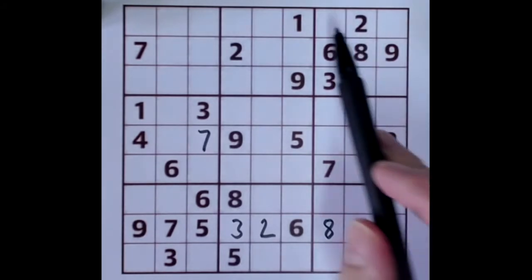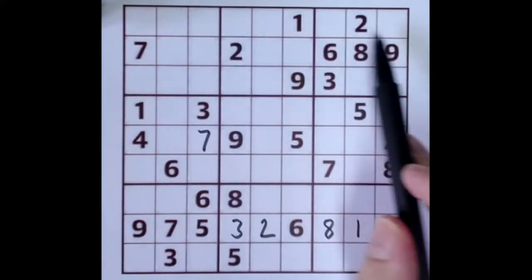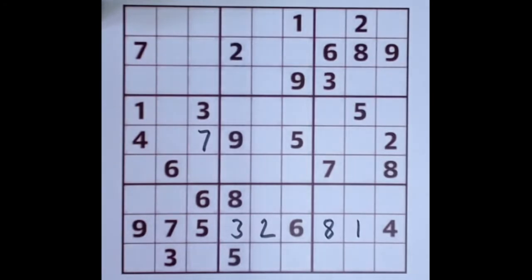And now that we've got that 1, we see the 1 here blocking these 2 squares across. Okay, oh, that's my alarm. 1 blocking up here, and so 1 has to appear in this square here. Okay.